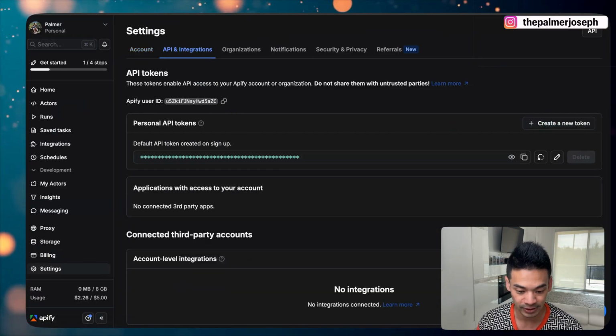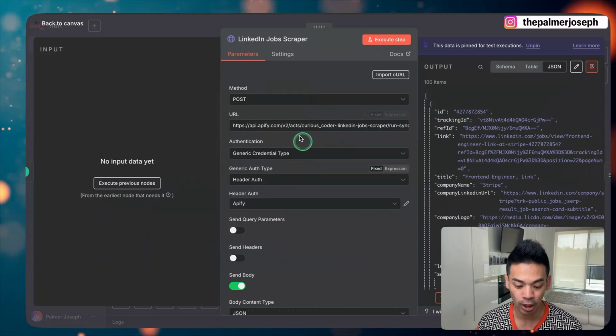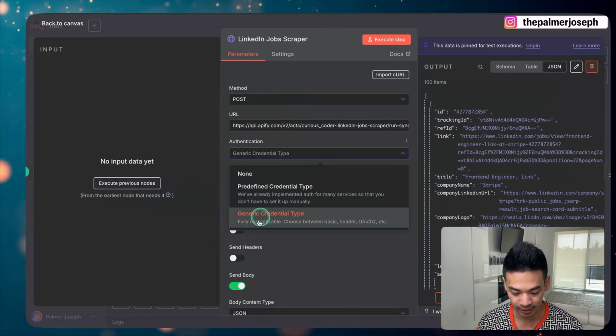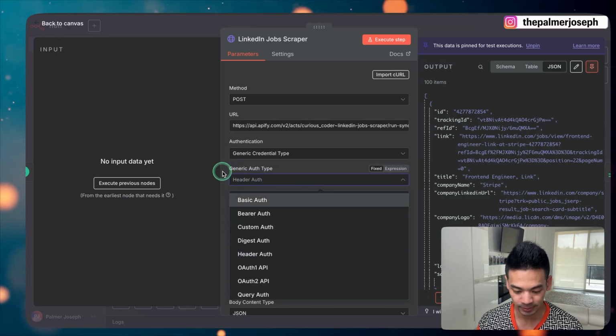And how you go about this is, let's go back to n8n. Let's go into the HTTP node. This will all be blank. Authentication will say none at first. So you just click on that drop down, click on generic credential type, which will bring up these two. Then you choose header auth in the drop down.